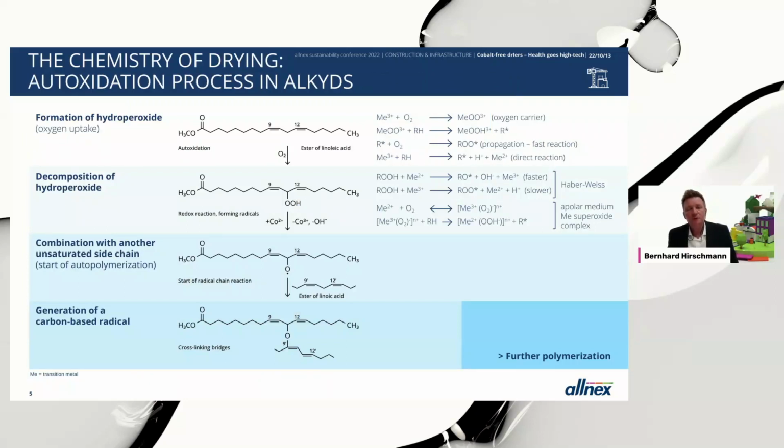As much as I want to avoid it, we have to talk a little chemistry here. And to keep it simple, I went for the example of a basic linoleic acid. The linoleic acid is a polyunsaturated omega-6 fatty acid with two double bonds that are interrupted by a methylene group. And when we have a dryer metal here, the dryer metal has different functions.